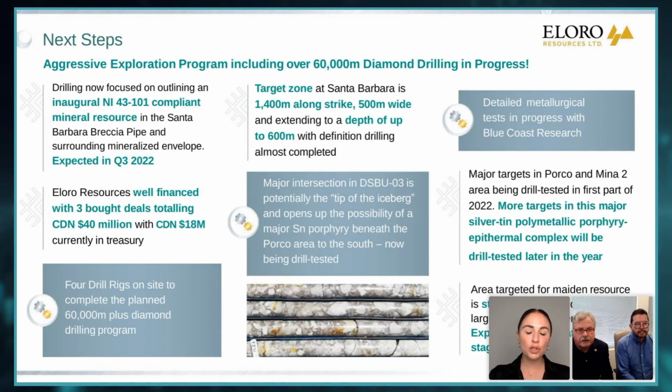So that's sort of where we are. Just for anybody who wants to take a look, what is your website? It's www.elororesources.com.